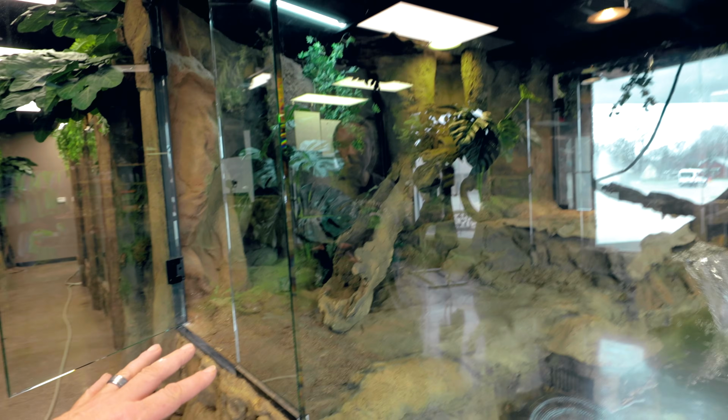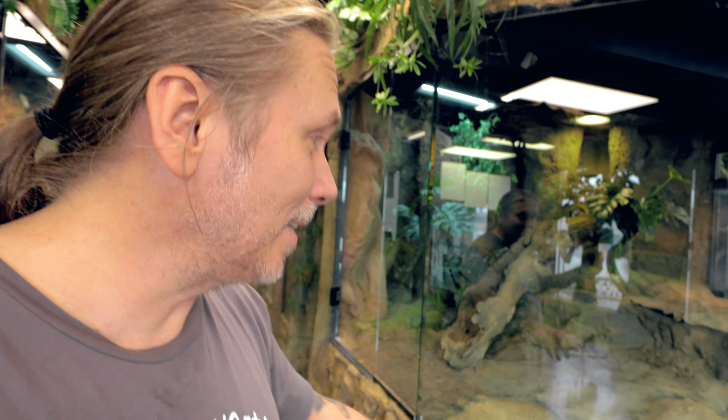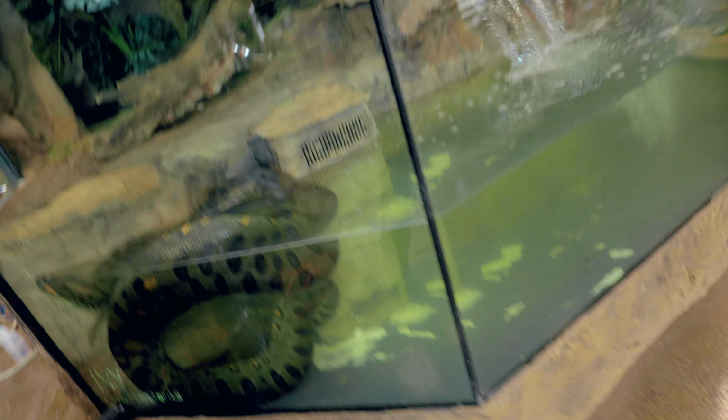All right, so we got the land mass done. The outside is pretty much cleaned up. Now I'm going to go ahead, get some shorts on, get inside, get her up on the land, and then I can really work on this water, because as you can see, it's pretty disgusting.